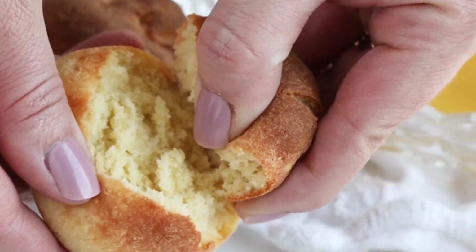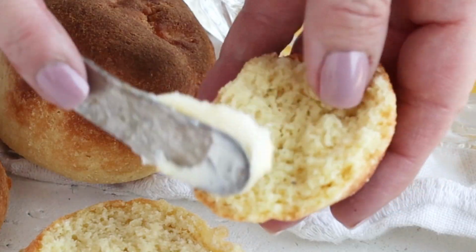Or a great way to use up leftovers is to make yourself a chicken salad sandwich using keto bread. And I have just the recipe for you if you want to make the perfect keto sandwich roll. Just click right here because I show you how to do it.